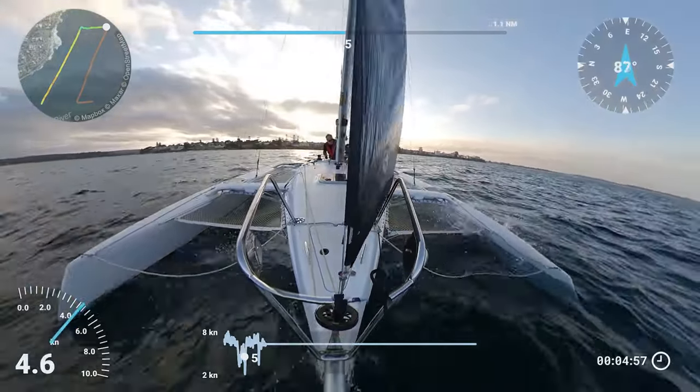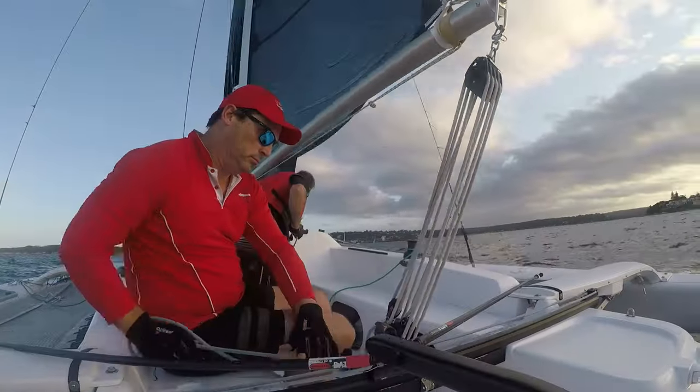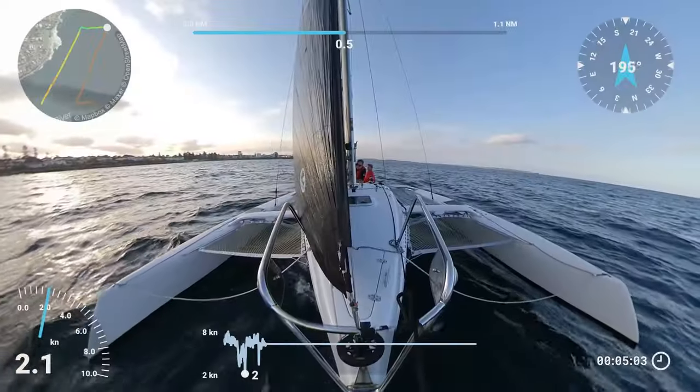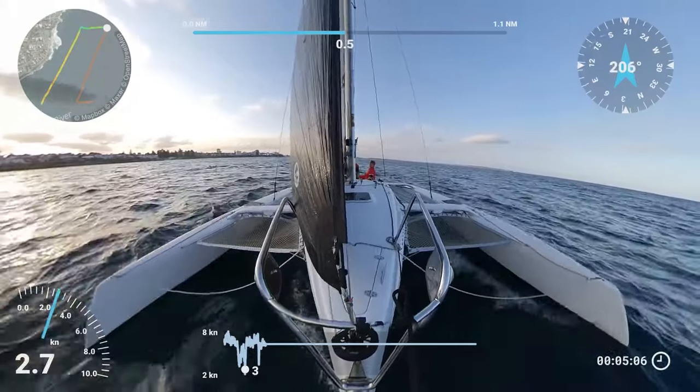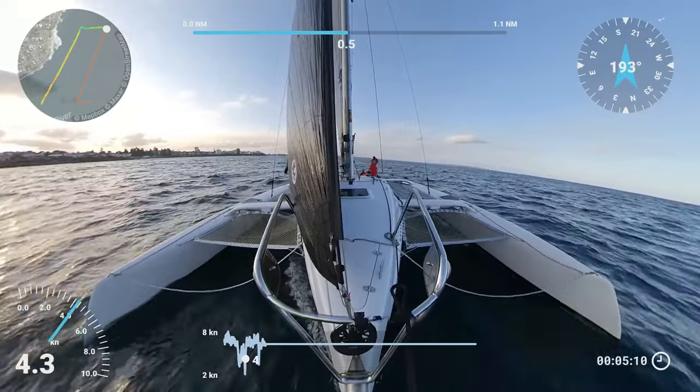Tack in. Again, you can see a bit of chop around. We get the drive back into the sails. Travel up in these conditions. A little bit of twist on the mainsail. And we're off again.